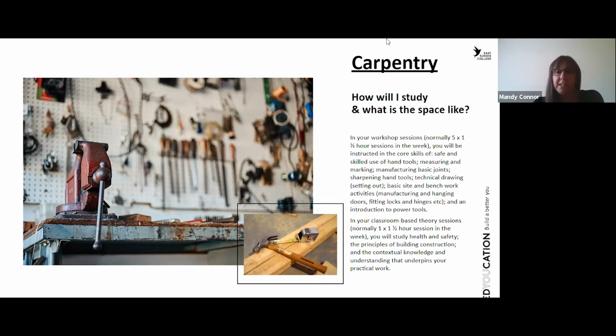And in your classroom-based theory sessions, you'll study health and safety, principles of building construction, and the contextual knowledge and understanding that underpins your practical work.